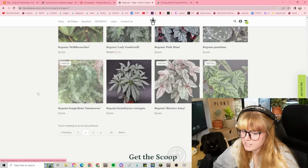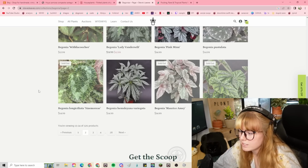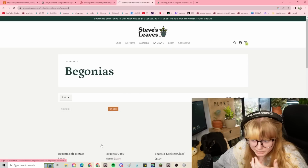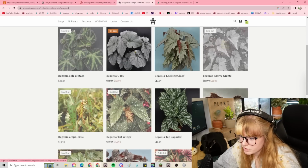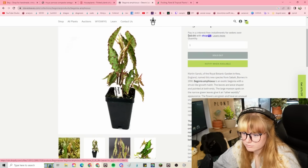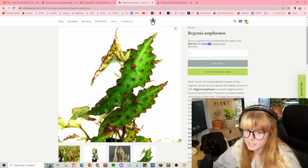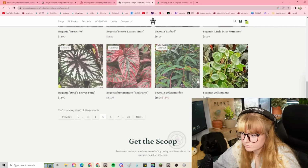Lots of these begonias are from really exotic places like Borneo and Ecuador. Some of these are really common begonias though. We want the cool ones. This one is cool. Begonia amphioxus. It looks like it could kill you. Yeah, it does. That's why people like this one. You want a plant that can kill you, got it.